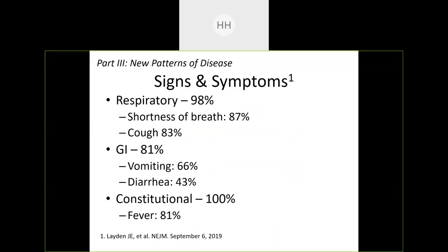Every kid I've had that had EVALI had kind of like this prodrome of diarrhea that may or may not have included vomiting, but pretty much they've all had diarrhea. And then they go on to develop fever and respiratory symptoms. The fever can be a little bit tricky.